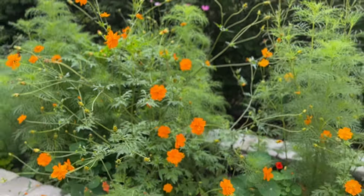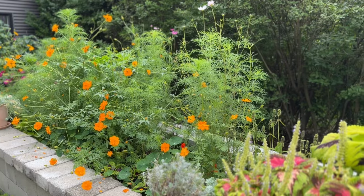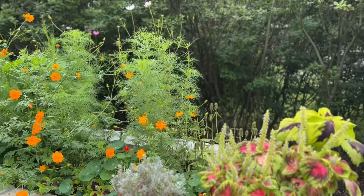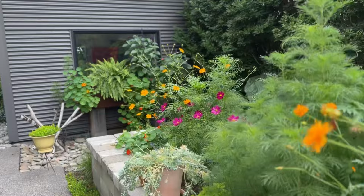And this bed last year had been absolutely great with the cosmos. This year, I don't know if it's too much water. I just don't know. This is not the best bed this year, and I have big plans to change it. I want to replace it all with Hakonechloa grass, and I think that will be stunning.